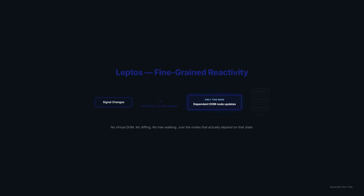There is no virtual DOM. Instead, Leptos tracks exactly which pieces of state each DOM node depends on. When state changes, only the DOM nodes that actually depend on that specific piece of state update. Nothing else runs. No diffing, no tree walking, no unnecessary re-renders. For UIs with frequent localized updates, counters, real-time data, animations, this is dramatically more efficient.